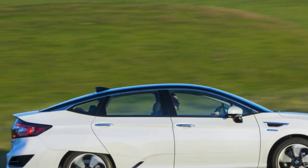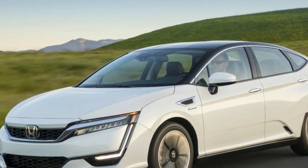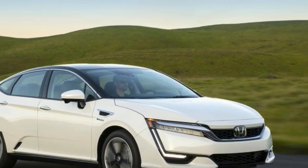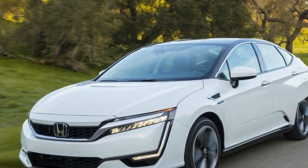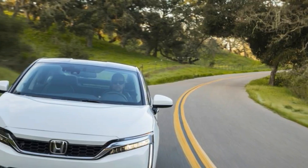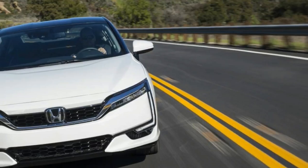Sadly, all this serenity is reserved for only a handful of buyers in the greater Los Angeles and San Francisco Bay areas and one or two guys in Sacramento, though we hear they're having a little trouble with their hydrogen station in Sac. Even if you do live in those metropolises, you can't buy a Clarity, you can only lease one, which was the case with the Honda Fit of a few years ago, another compliance car.